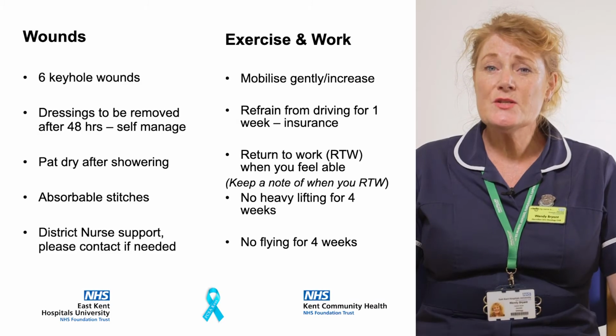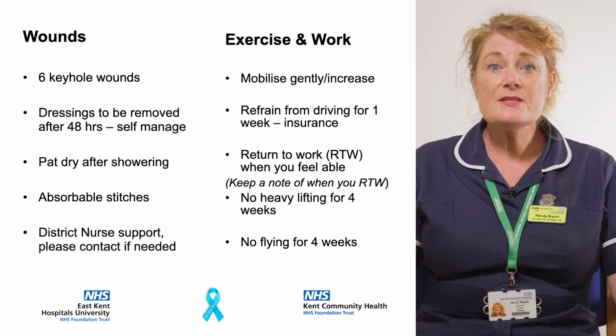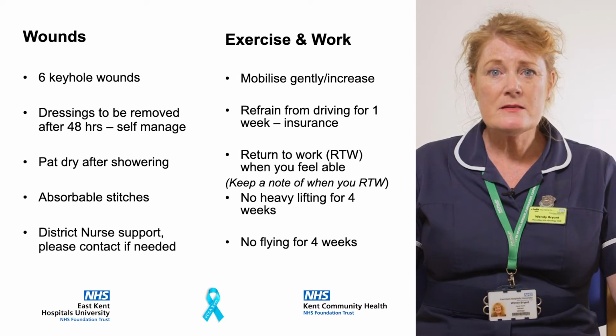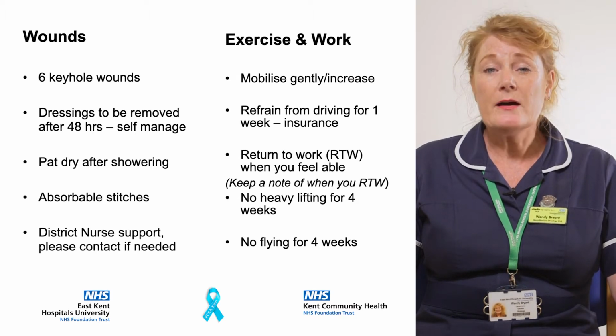Please wait at least 2 weeks to travel short-haul flights and 4 weeks to travel long-haul flights. These are just the minimum recommendations, and again, if you have any concerns, please delay your travel. Please also check with your insurance company before flying.